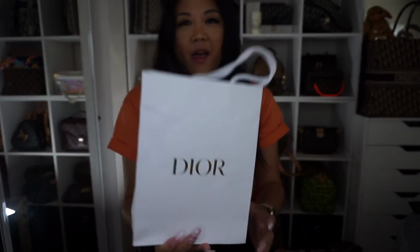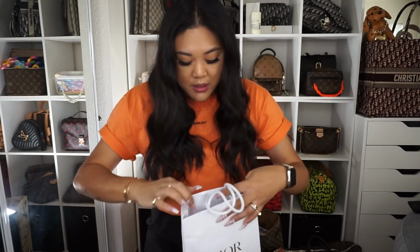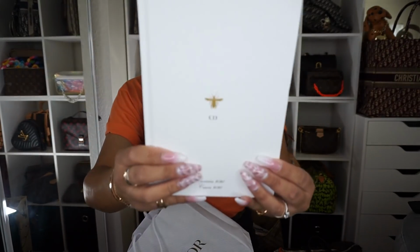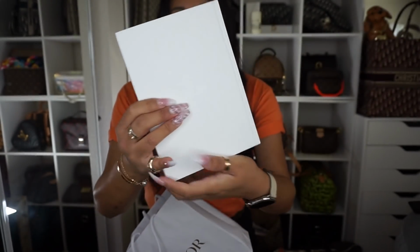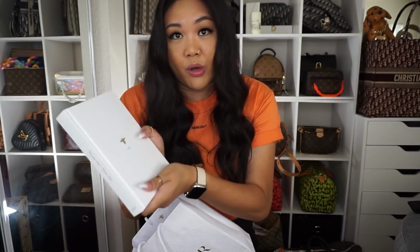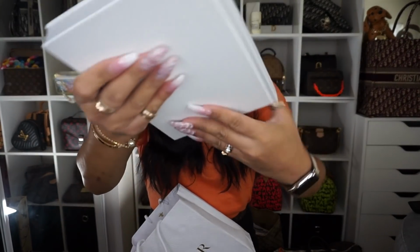I'm gonna start with this one here. These items were just gifts from Dior, so thank you so much to my Dior fam. They're very small, so I'm just gonna share it with you guys. But one of them is the runway book from Dior that is from Cruise 2020. So this is just a really nice substantial book. This is definitely a coffee table book, so I appreciate it.